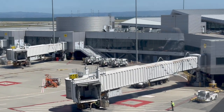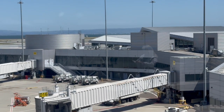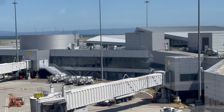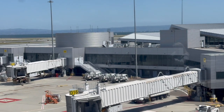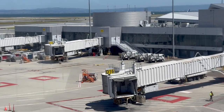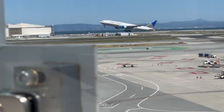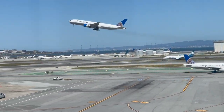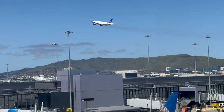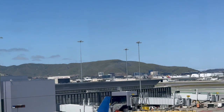I know I've been getting a lot of 777s, but next up we do have a United 777-200 non-ER variant that's going to be heading out for a domestic flight to Houston Intercontinental, George Bush Airport. That's another big hub for United Airlines. So he's gonna be heading out there, outbound. And there she is. Let's hear those Pratt & Whitney PW4000s. And off she goes. Very nice.